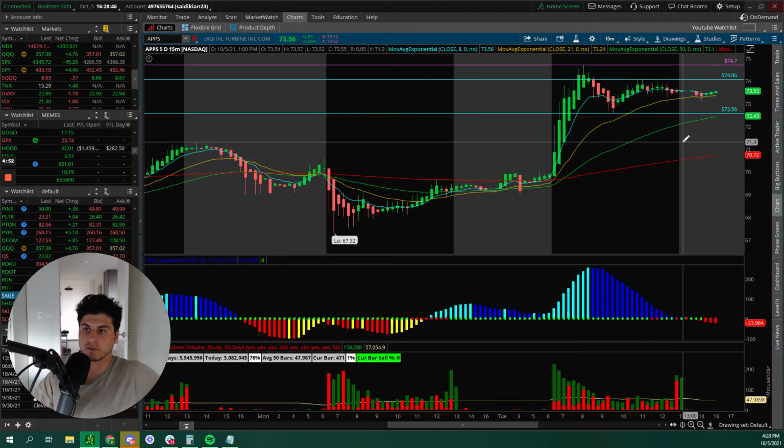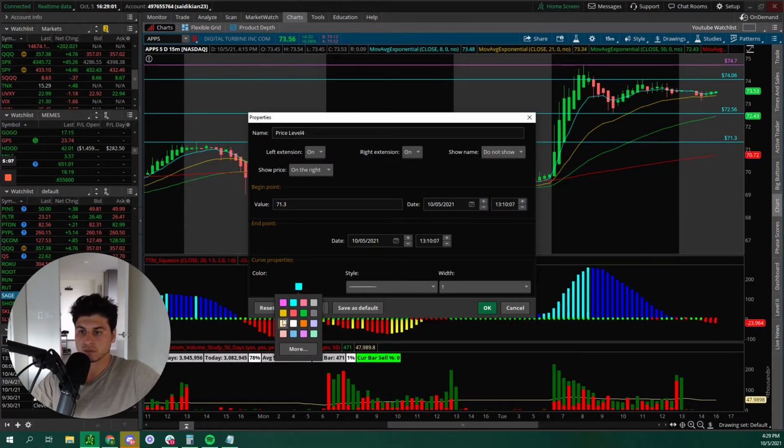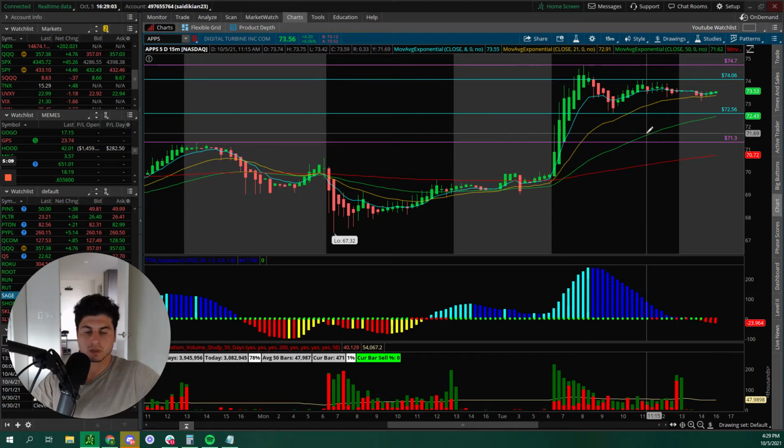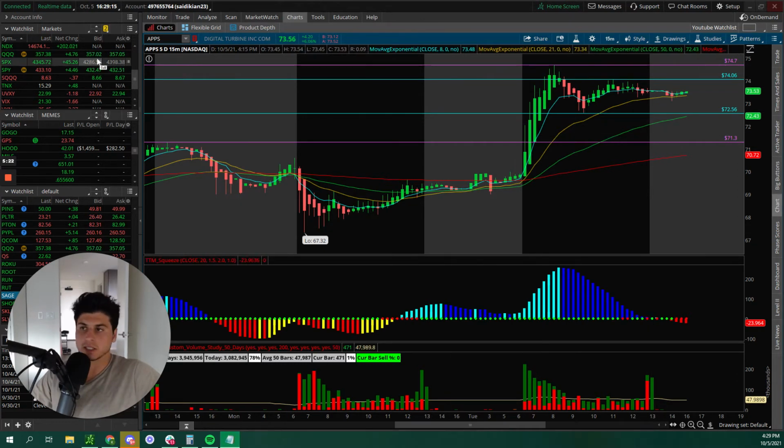Now on the downside, if apps can't hold this 72.56, well, where is this stock going? Well, we can use a previous resistance, right? Which is right here. As you can see, apps could not break this resistance. So we're going to use that as a new support. So below 72.56, look for 71.3. All right. So again, above 74.06, look for 74.7. Below 72.56, look for 71.3. All right, our next one is BA.